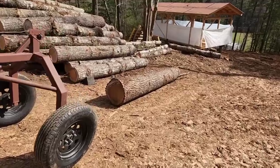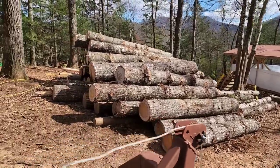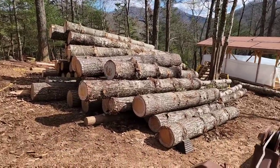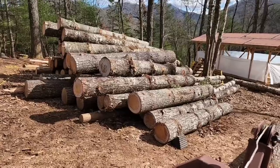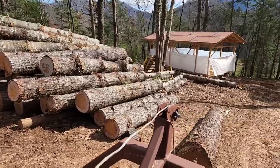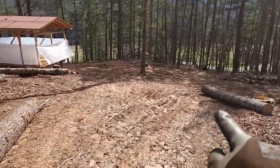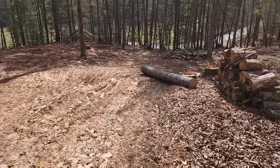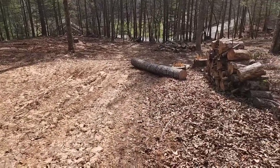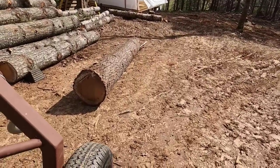That went about as good as could be expected. So I think those other ones are going to be fine. Just take them down a little piece at a time, and that should be fine. Still dangerous. So one rolled down there, and the other rolled here and stopped there, hit that old stump. So all right, next log up.